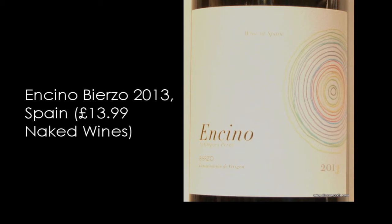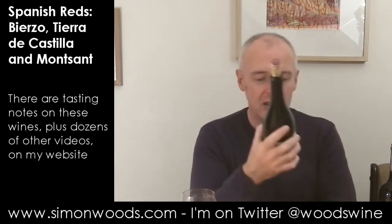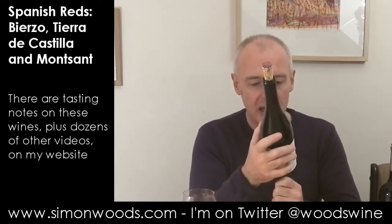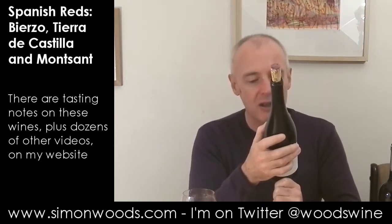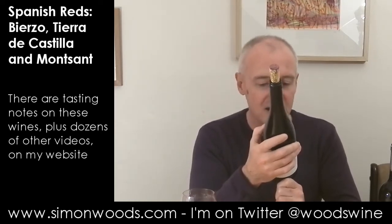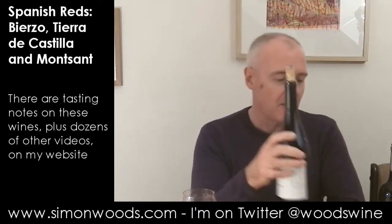So not quite in Galicia here, it's that bit of Castilla y León, just through a mountain pass, but it still gets a little bit of that Atlantic influence blowing through that pass. The grape here, 100% Mencia. I select only the best Mencia grapes grown from old vines in a vineyard surrounded by the Encino oak trees, hence the name. Blah, blah, blah.